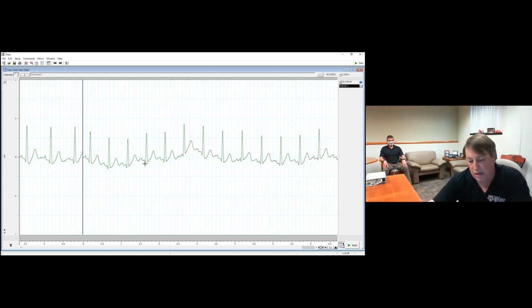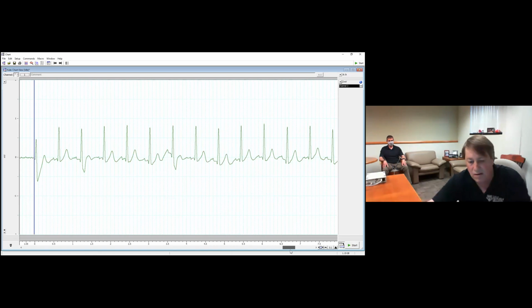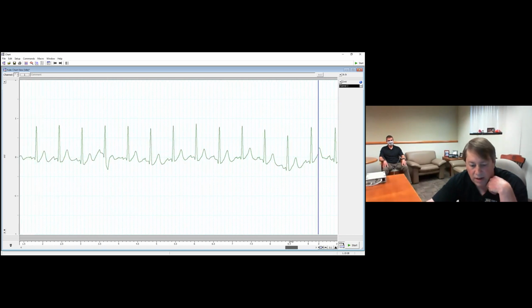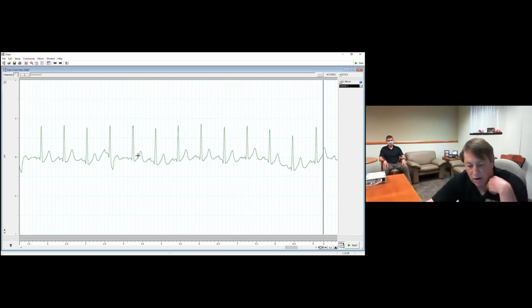And what you can see is that the distance between these QRS complexes is much shorter in duration compared to back here, where they're much longer. Also, the time between the QRS and the T wave, that QT interval, is much shorter as well at the higher heart rate. So you can see this is much longer before the exercise.